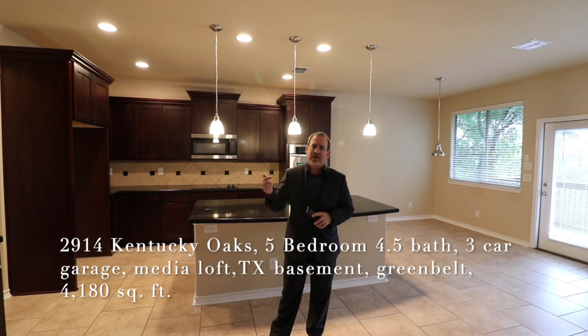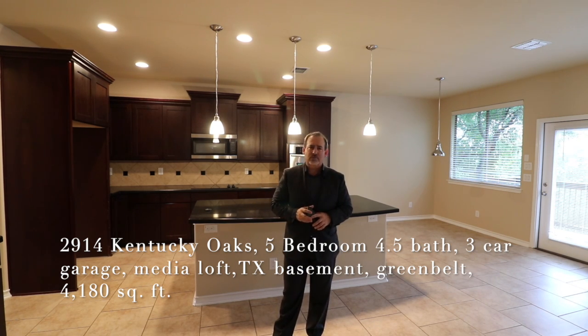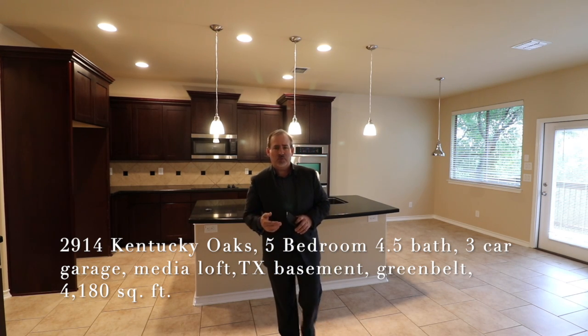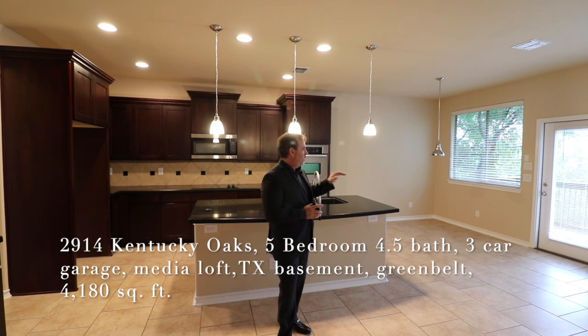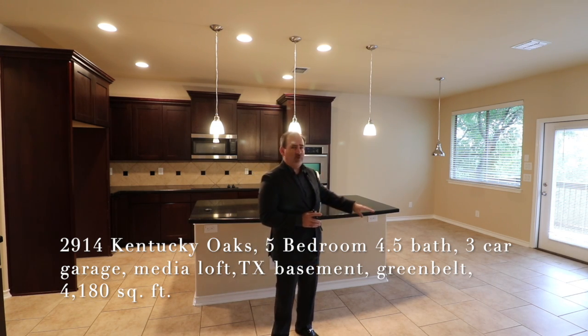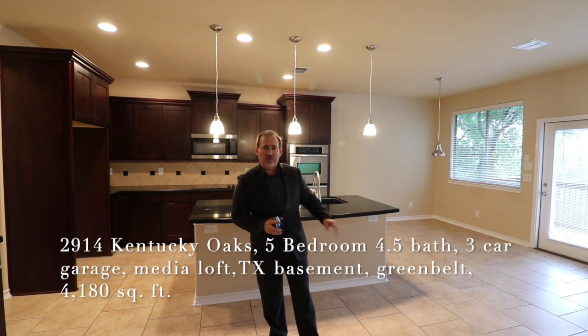So as you come into the house, you have your main level, which has the formal living room with a fireplace. Then you have a formal dining. And then you walk into this area here that we're at, which is a kitchen and the family room. You also have your master bedroom on the main level. You do have a deck coming off the main level because we're here on the side of a hill, basically. So you have a Texas basement on the lower level of this property.